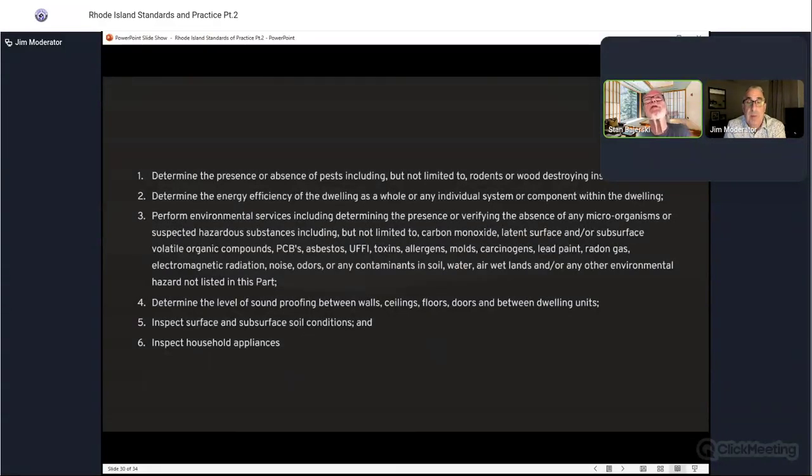Determine the presence or absence of pests, including but not limited to rodents or wood-destroying insects. Determine the energy efficiency of the dwelling as a whole or any individual system or component within the dwelling. Perform environmental services, including determining the presence or verifying the absence of any microorganisms or suspected hazardous substances, including but not limited to carbon monoxide, latent surface and or subsurface volatile organic compounds, PCBs, asbestos, UFFI, toxins, allergens, mold, carcinogens, lead paint, radon gas, electromagnetic radiation, noise, odors, and or any contaminants in the soil, water, air, wetlands, and or any other environmental hazard not listed in this part. Determine the level of soundproofing between walls, ceilings, floors, doors, and between dwelling units. Inspect surface and subsurface soil conditions, and inspect household appliances.